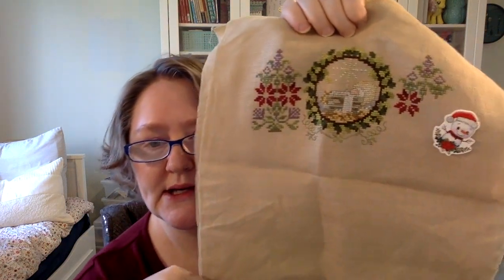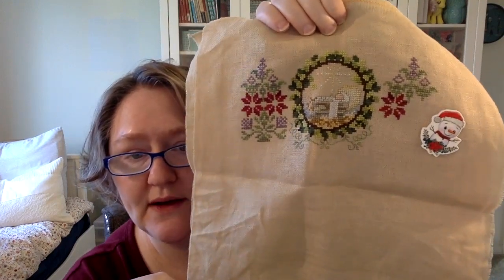And this is on a 28 count. My friend Robin from Bird's Eye Stitches sent this to me a long time ago. 28 count R&R creme brulee. She found it at Goodwill. She found a huge haul at Goodwill, I don't know, a year or two ago now, and sent me this fabric, and it fits perfectly on here.